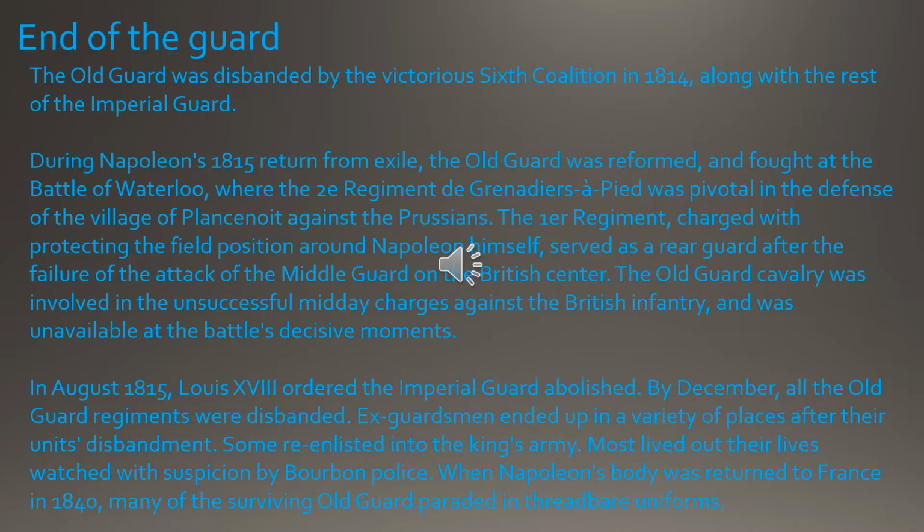In August 1815, Louis XVIII ordered the Imperial Guard abolished. By December, all of the Old Guard regiments were disbanded. Ex-guardsmen ended up in a variety of places after their units disbanded. Some re-enlisted into the King's Army. Most lived out their lives, watched with suspicion by Bourbon police, which was basically the King's police. When Napoleon's body was returned to France in 1840, so around 25 years later, many of the surviving Old Guard paraded in threadbare uniforms. So that is a very interesting thing. You see that they came to get defeated, then came back, and then got defeated again. So they just did not want to lose or leave their emperor.